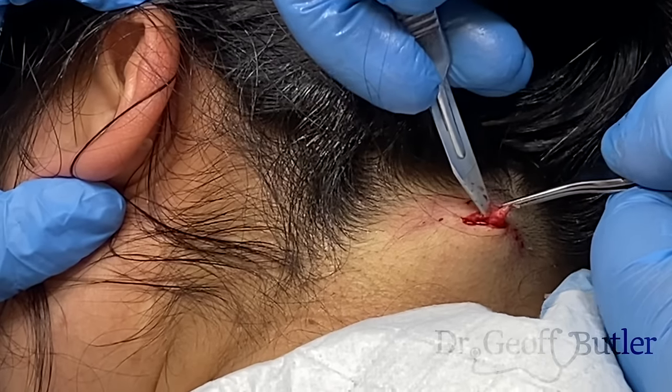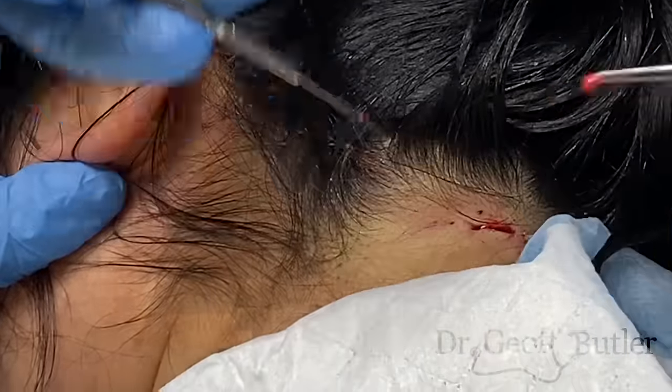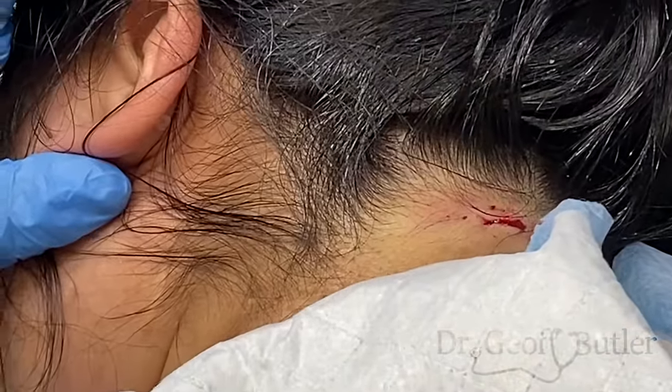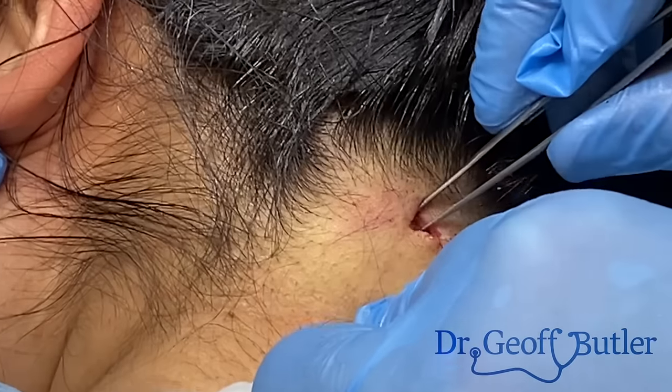This would be one that if I had a number 15 blade, it'd be a little bit easier to work with here. The number 11 is great for piercing, but not for finer work.